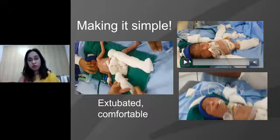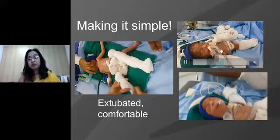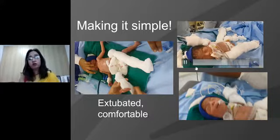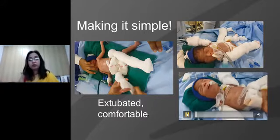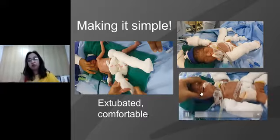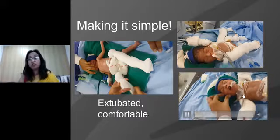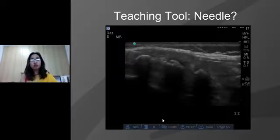I want you all to understand that she can move her upper extremities, but her lower extremities are not moving because of the caudal block that we just gave. And then once she's extubated, the facial expressions really say that she's quite pain-free, comfortable, she's breathing well, and note she's without oxygen just after an exploratory laparotomy. So this is what regional is actually giving us today.